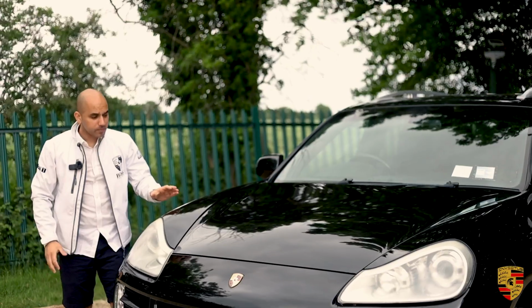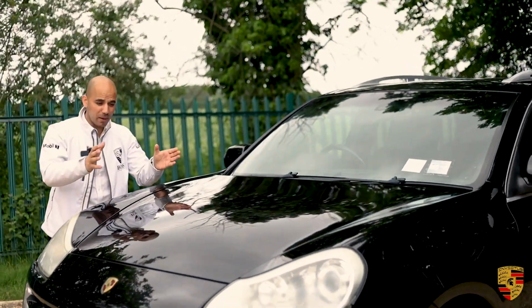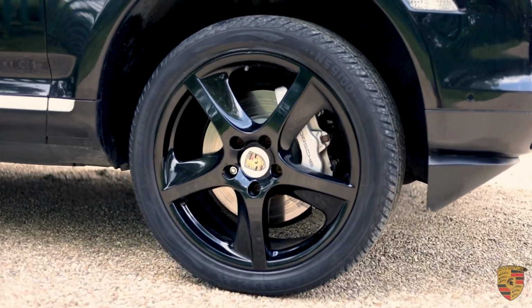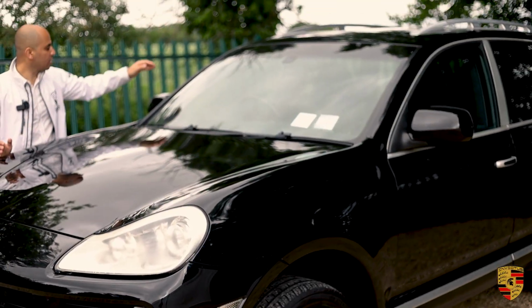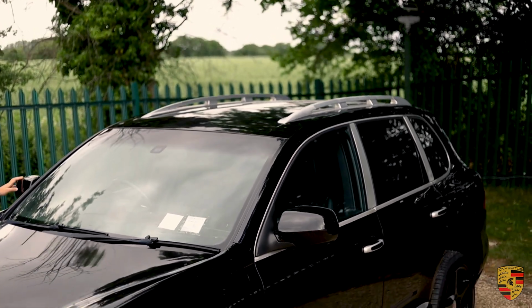Now, number 3, what can you expect spec-wise? This is finished in this beautiful basalt black metallic, complemented by the 20-inch Techno Sport alloy wheels. It's got front and rear parking sensors. You've got the bright rail roof rails at the top, including the fact that this has electrically folding side door mirrors.